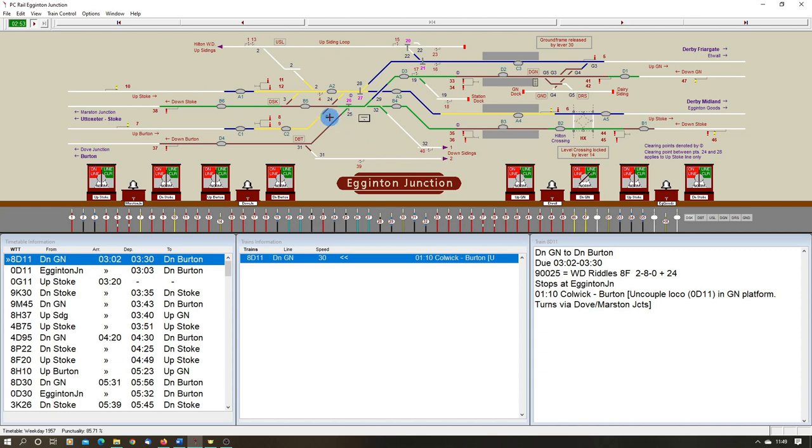So we've compromised there. We've put the clearing point there to sort of simulate a Regulation 5 acceptance from Dove Junction. Otherwise, if we had a normal Reg 4 acceptance, 440 yards beyond these two signals would obviously cover all this junction, and it just ties up a little bit unnecessarily.